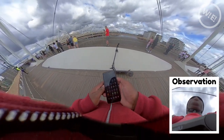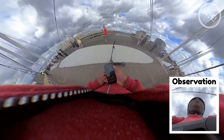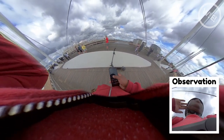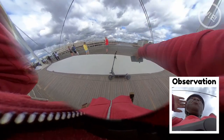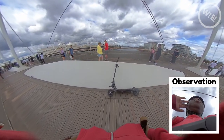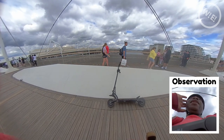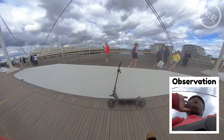So this is probably a great spot to watch planes take off if you want to see them fly over from London City Airport. Otherwise, you have to go further down to University of East London, between University of East London and the council offices.